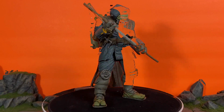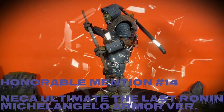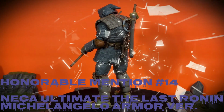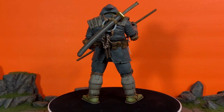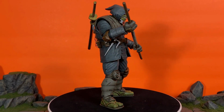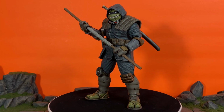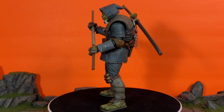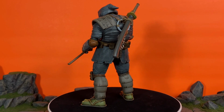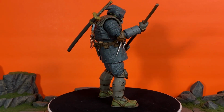So continuing on, and moving on to number 14 in my honorable mentions, and that is the Neca Ultimate The Last Ronin Armored Michelangelo. Neca really did capture the look of Mikey from the Last Ronin comics, and the accessories are one of the coolest things about this figure. The price for this figure, and with everything you get, it deserved a spot at least on my honorable mentions.